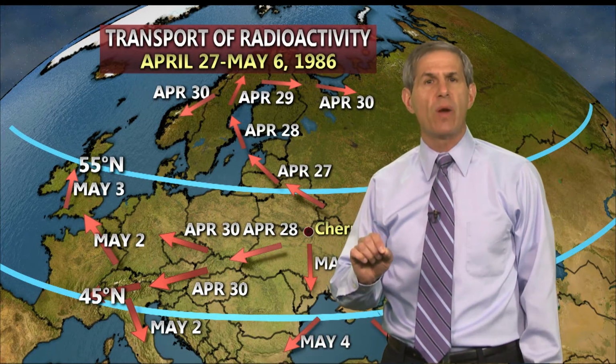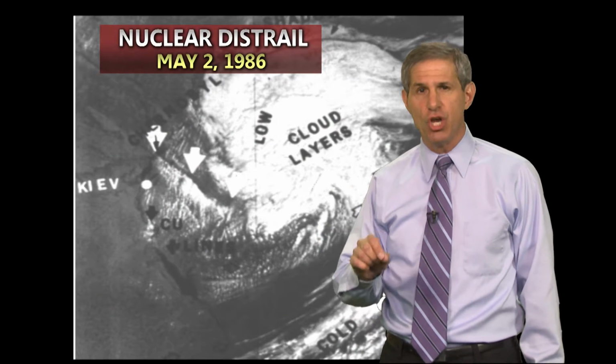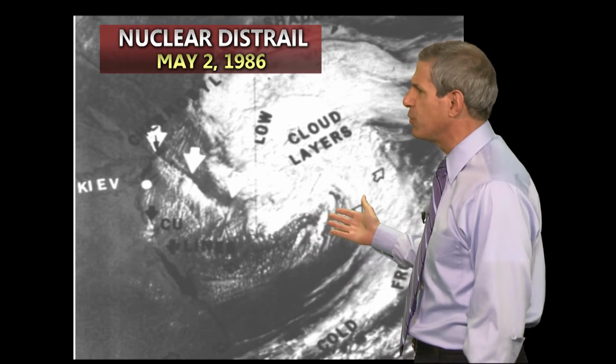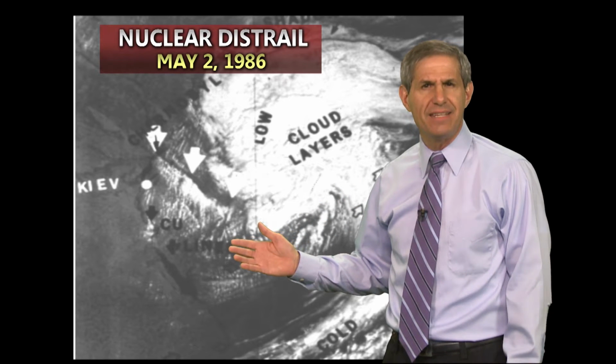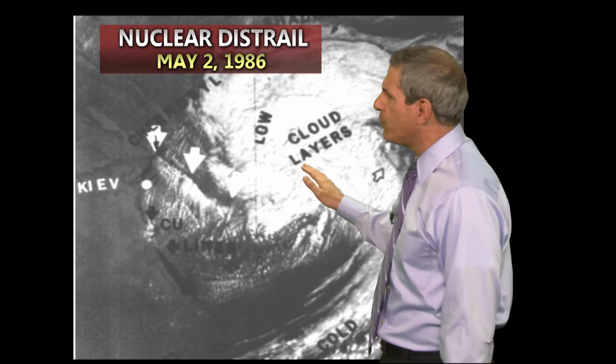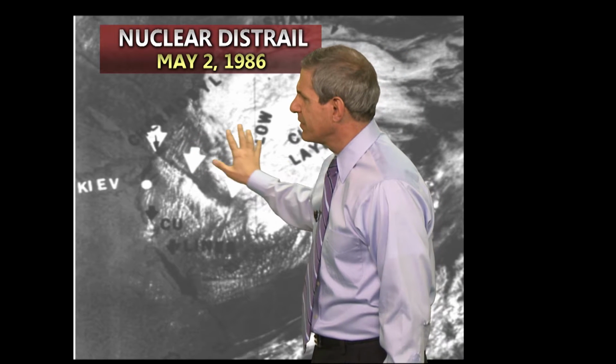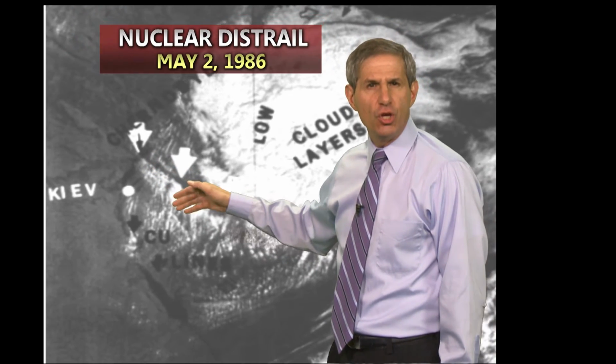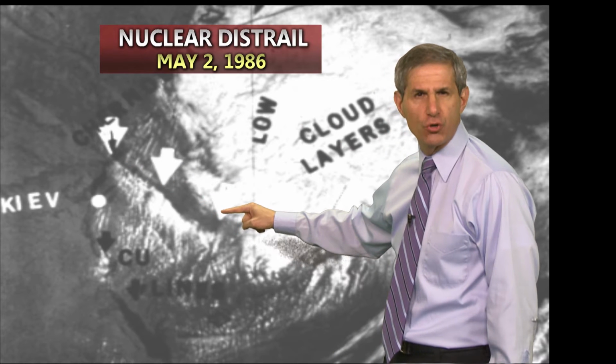Though you can't see radioactive particles on a satellite image, you can on rare occasions see their footprint. Check out this visible image from May 2nd, 1986. Chernobyl is labeled just to the west of this cloud shield representing a mid-latitude low-pressure system. Now let's zoom in. You can see a dark streak extending to the southeast of Chernobyl.